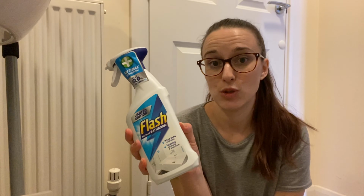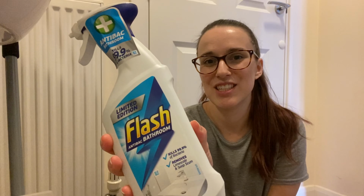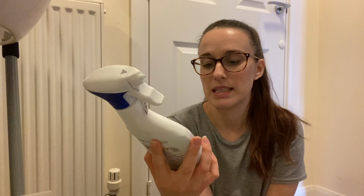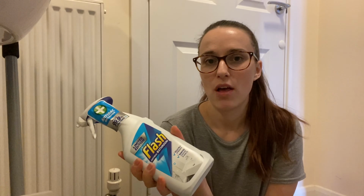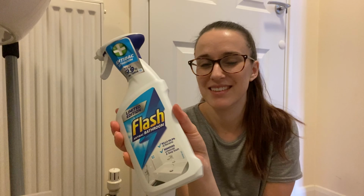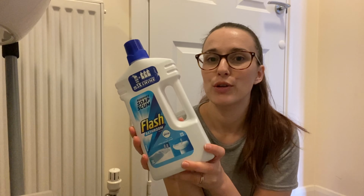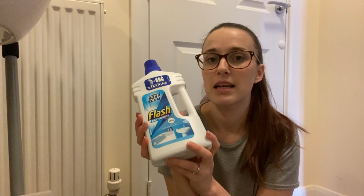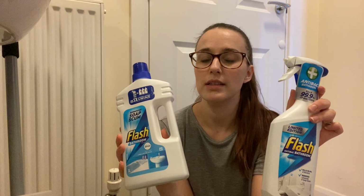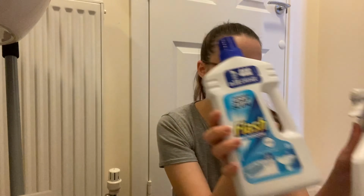I love Flash Bathroom. And this is the limited edition antibacterial one. So I was so happy when I saw this because I would normally use the Flash Bathroom and then go over with like a disinfectant afterwards. So now I don't need to, all in one thing, which is good. And then the Flash Bathroom liquid. I like this in the bath. So I use this one on the sink and the toilet, and then I use this one on the bath.